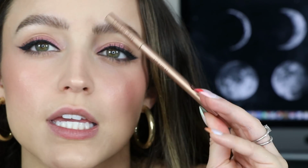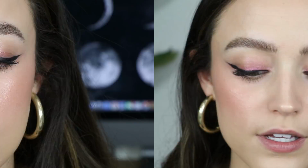All right, let's do that lip. Okay, I'm gonna throw on a quick little lip liner since there is no lip liner in the collection. This is the Charlotte Tilbury Lip Cheat Lip Liner in Iconic Nude.